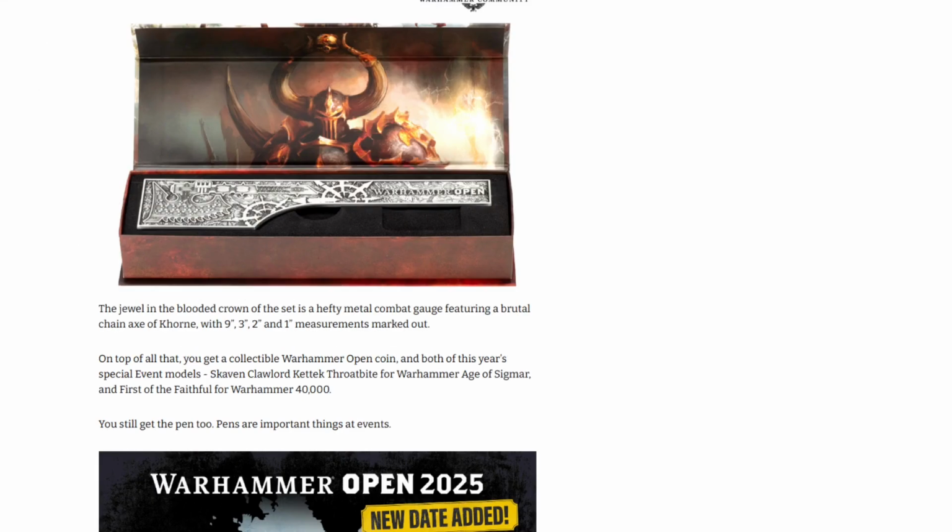The jewel in the blooded crown of the set is a hefty metal combat gauge featuring a brutal chain axe of Khorne, with 9-inch, 3-inch, 2-inch, and 1-inch measurements marked out. On top of all that, you get a collectible Warhammer Open coin, both of this year's special events models, Skaven Clawlord Ketek Throatbite for Warhammer Age of Sigmar and First and Faithful for Warhammer 40,000. You still get the pen too. Pens are important things at events.